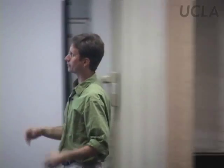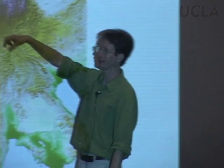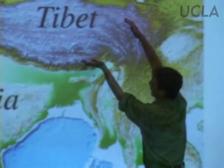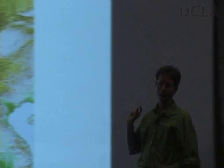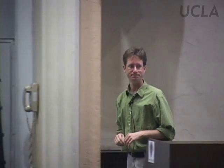I don't know if it's fair to say that that's generally agreed to be happening, but that's one idea that's been floating around. The other idea is what's called escape tectonics, that stuff is piling up here and is escaping. It's kind of slipping out, like a watermelon seed between your fingers, perhaps. Any other questions? Okay.